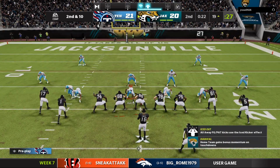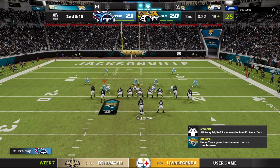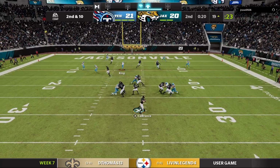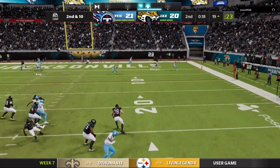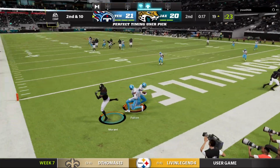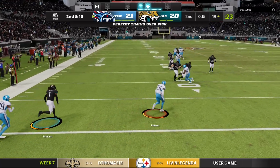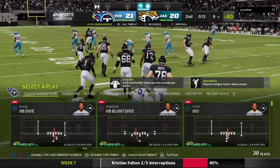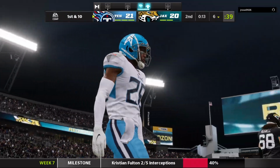2nd and 10. Here's Lawrence to throw. And this is going to be intercepted. Picked off by Christian Fulton. And the Titans are going to take possession here at their own 6-yard line.